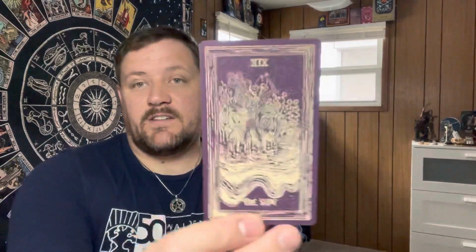And again, with this deck, you can see somewhat of the Rider-Waite kind of versions of it, but this one is a completely different deck all in itself. I mean, they do have some similarities, but mostly it's just its own deck. The Sun. Judgment. The World.